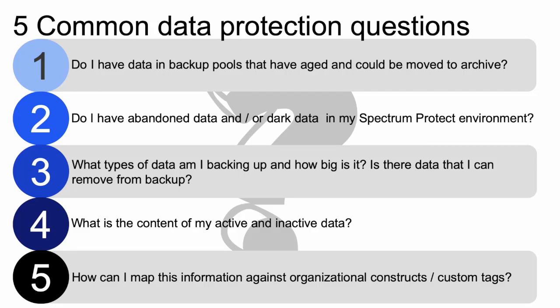1. Do I have data in backup pools that has aged or could be moved to an archive? 2. Do I have abandoned data or dark data in my Spectrum Protect environment? 3. What types of data am I backing up and how big is it? Is there data that can be removed from the backup? 4. What is the content of my archive and my inactive data? How can I map this information across organizational constructs with custom tags?